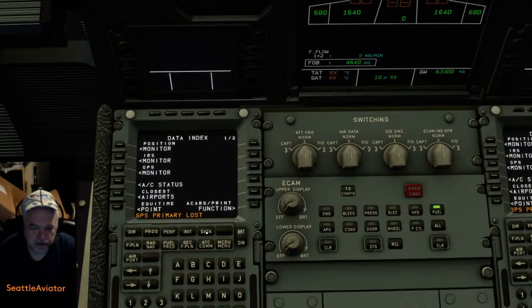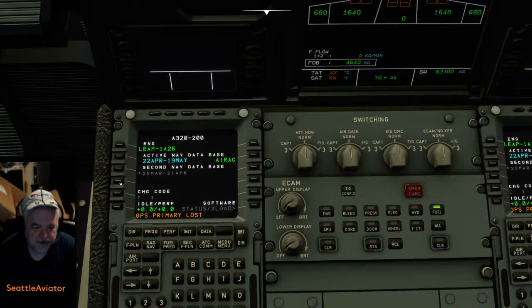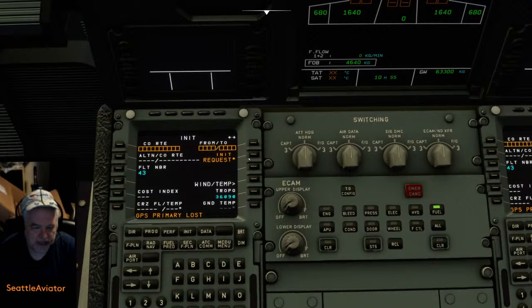Go to data. Aircraft status. LEAP 1A, 26,000 pound rated engines. Our AIRAC cycle is current. We will go to initiate request. There we go. Vancouver to Seattle.